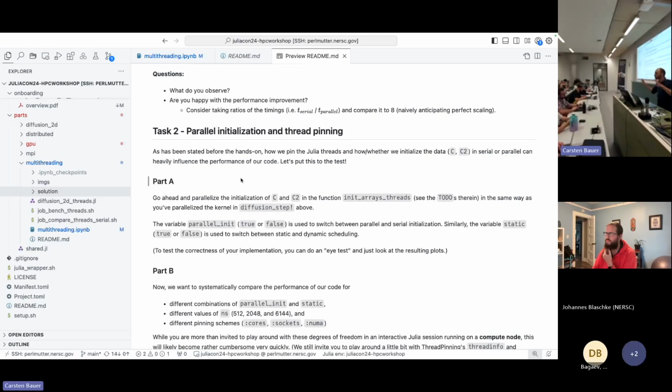That's sort of the moral of the story, and the details are either to be found in the solution folder or discovered through the rest of the week. Yeah, maybe one question and then we switch. Yes, maybe that's what I do in the script. I'm super greedy with these job scripts.